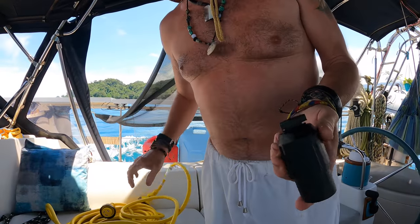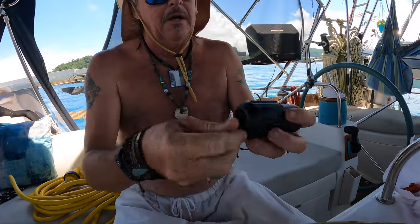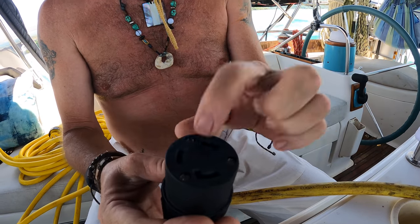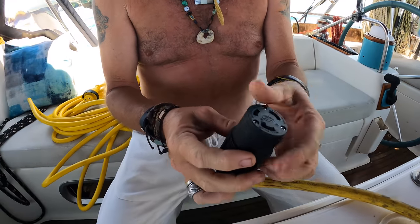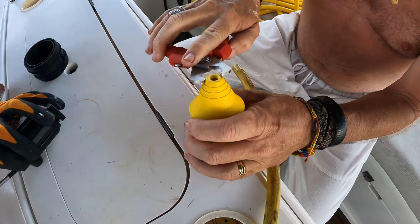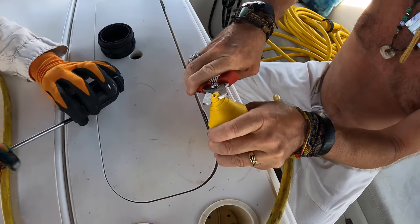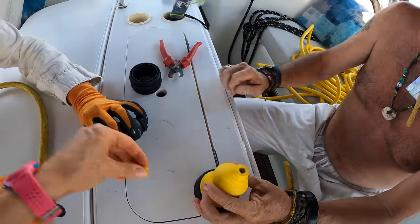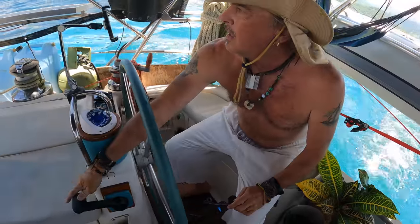Okay, so that's the inside of our connector. So now we need to open up these two pieces by taking those three screws off. And we need to cut an opening on the back of this one. That's probably not going to be big enough, so we'll probably need the X-Acto knife.